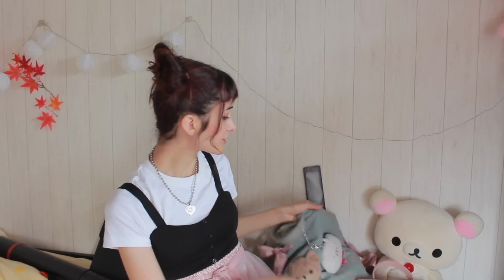I think we should start with my day-to-day school bag, the main bad boy that I carry around. Now this thing is actually quite heavy. I have a lot of people who offer to carry my bag for me, and then they're like, how are you carrying this around like it's normal? I think fashion students will all be able to relate to that.